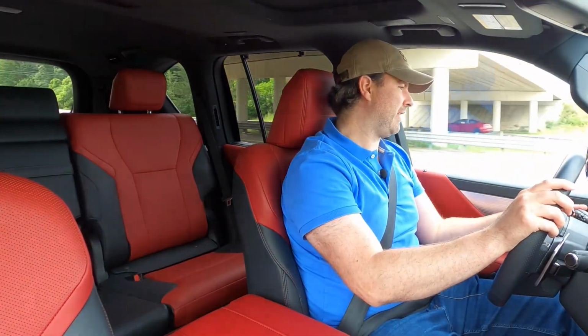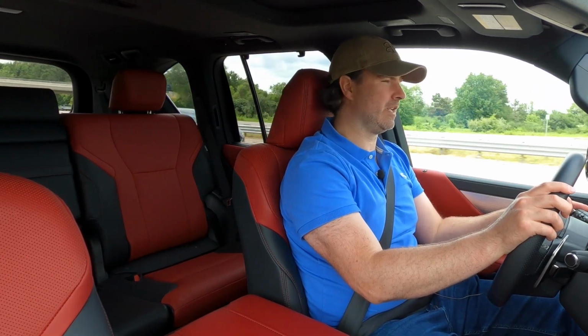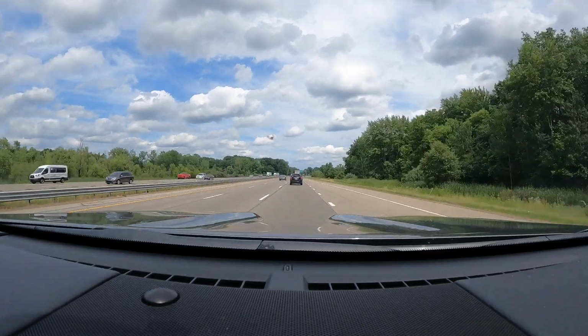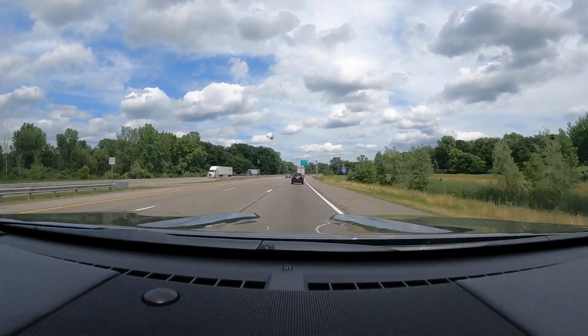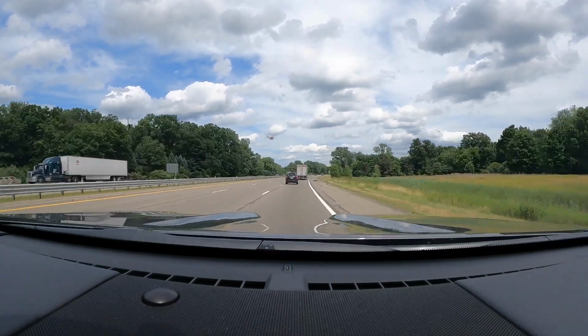So we'll have that stuff on, see how it goes, and see how it feels on the interstate generally. Okay, we are up to speed, currently going with traffic right around 75 miles an hour at the moment. I do have adaptive cruise control on. I also have lane centering active, and I have steering assist active.